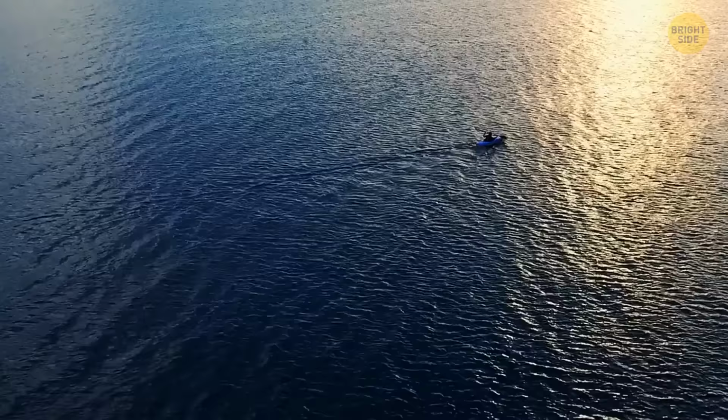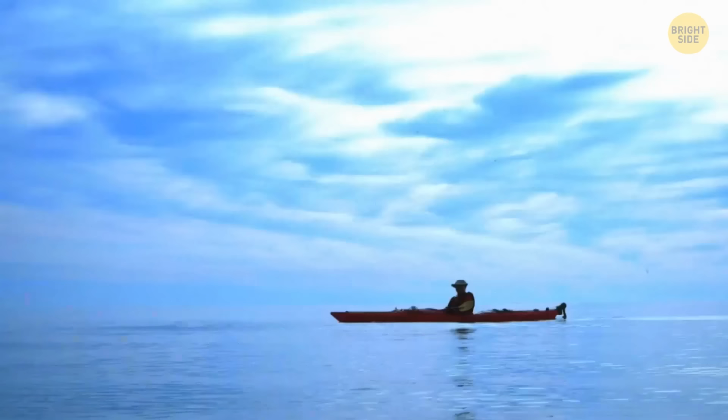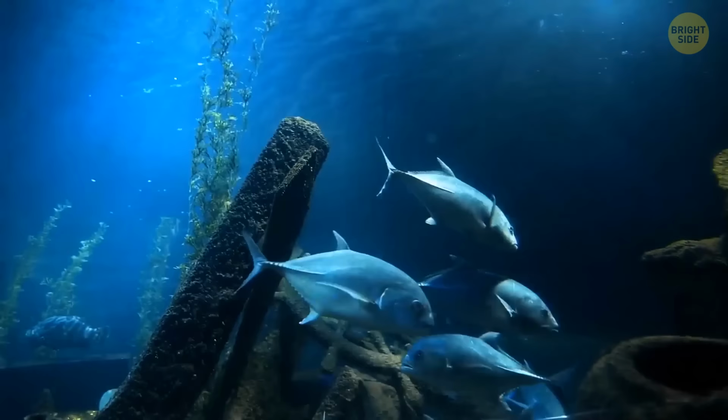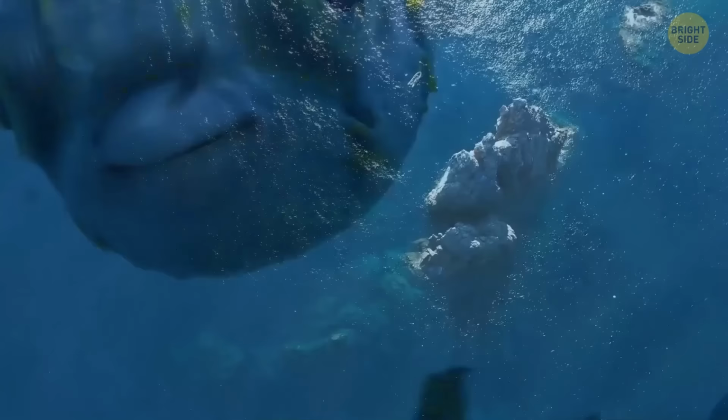If you find yourself in the middle of the sea without food, you can try fishing. You can use anything for bait, your phone, watch, keys, and you can use laces as a fishing line. Tie the bait and throw it into the water. And good luck catching the fish that swallowed your phone. It's going to be a whopper.